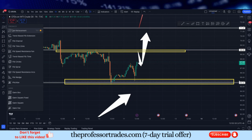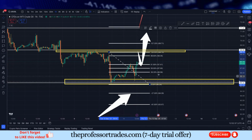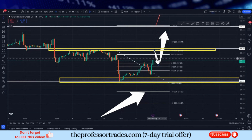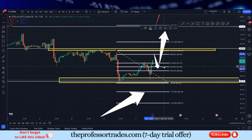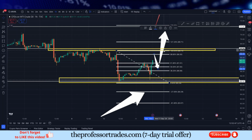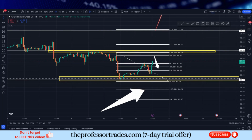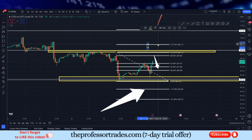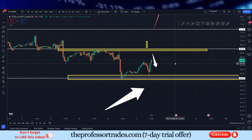Now, if we drop a Fibonacci back in here, we can see that we are getting into this critical area. So we probably will anticipate some type of retracement down from this area. The only way that we go long again is if we get a candle to close back above this area. And let me get rid of the Fibonacci levels, so this makes the chart super clean for you.